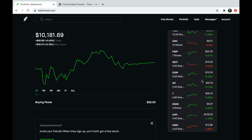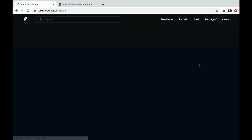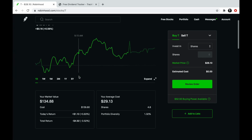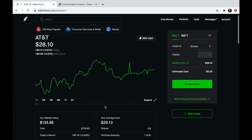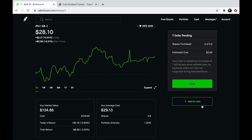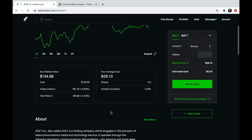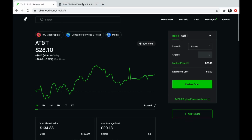Let's keep scrolling down. Let's take a look at AT&T. So I currently have 4.8 shares of AT&T, but look at my average cost and look at the price today. It's like $1 off. So I'm definitely going to be investing in this. Let's try 0.2. There you go. Just to get 5 whole shares of AT&T. Only 0.2 for AT&T. There we go. It's queued for the next trading day as well.